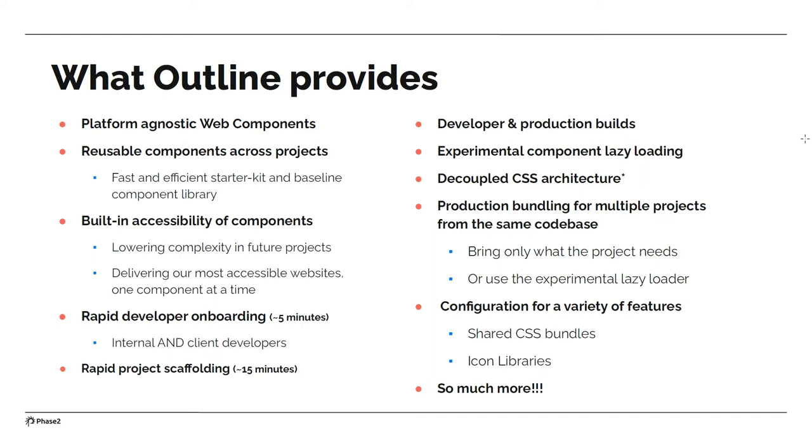We do have developer production builds, and experimental lazy loading of components. A lot of people are working on this right now, and I don't know how far I'll personally make it on this piece, but using Intersection Observer, because web components are part of the standard, the HTML and DOM specs, you can lazy load your web components the same way you can lazy load an image.